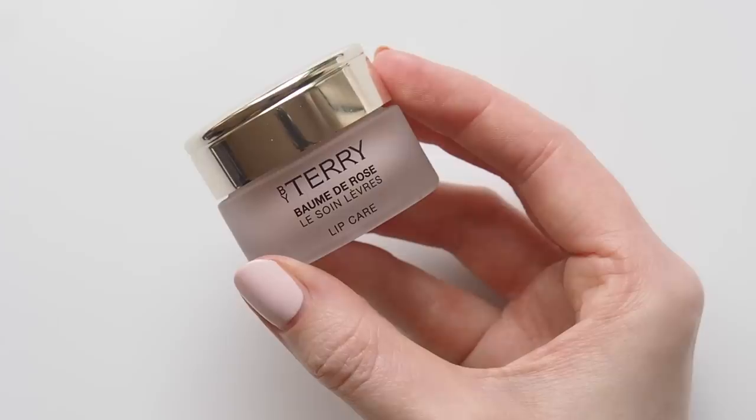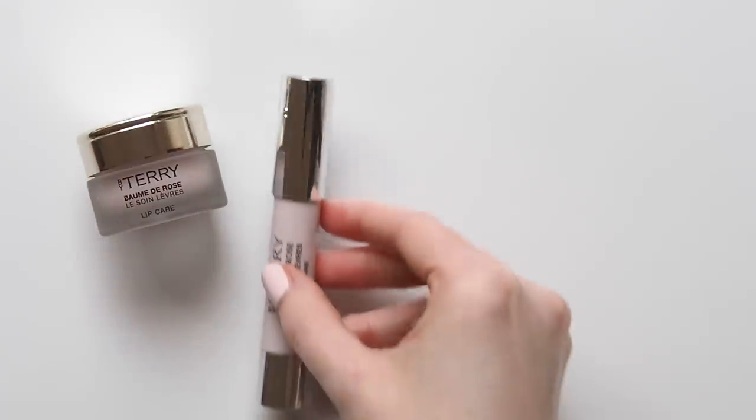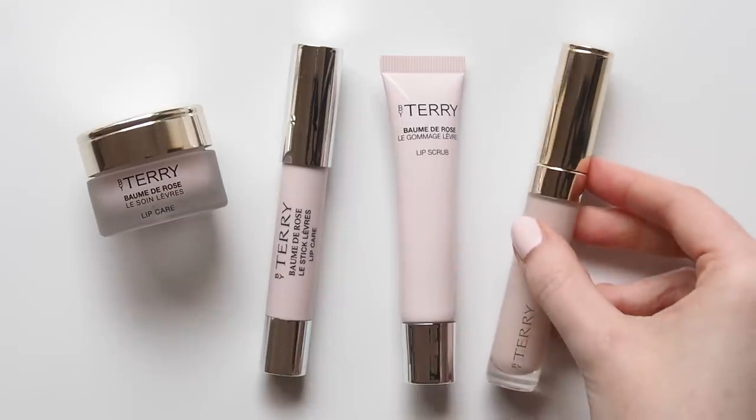You know I'm a serious lip balm tester, and this is one of the best for me. The Bombe de Rose family doesn't stop there though. The pot is their most famous product, but there's also a Bombe de Rose crayon, lip scrub, and this Bombe de Rose Flaconette Gloss Tube.